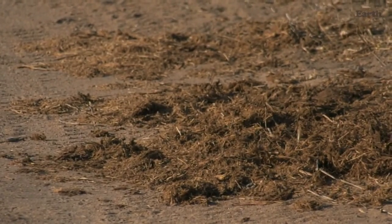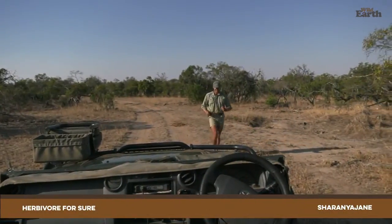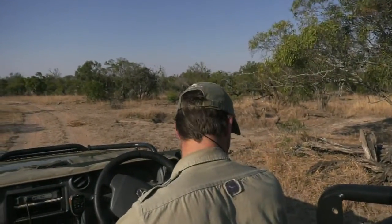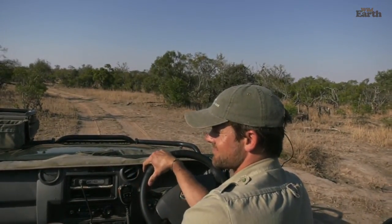Sharana, it is definitely a herbivore of some sort. Now, the question is which one? So in the meantime, we're going to carry on with our drive, and hopefully we'll be able to see this herbivore. I think I might even see this herbivore. Mr. Wild, was that a good guess, or did you just know that?